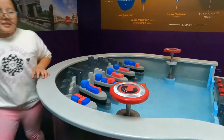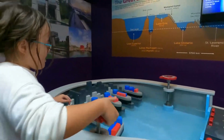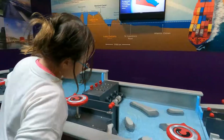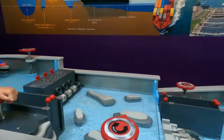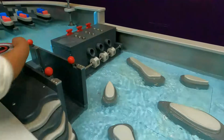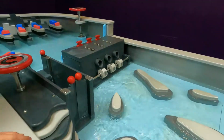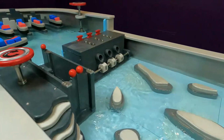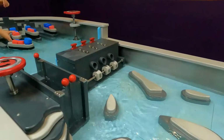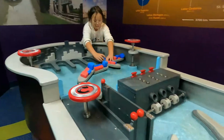I don't know. That's a boat, I believe. No? Ah, it's a dam. Look, and a boat will come down. Let me get all the books now. Maybe you're not allowed to do it.